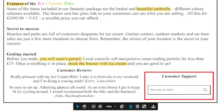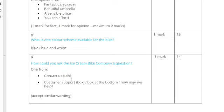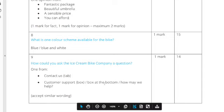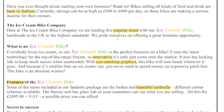Let's see what it says in the mark scheme. Question 9, contact us tab or customer support box at the bottom. How may we help? You can say any of these things as long as you make it clear to the examiner you know you're referring to the right part of the document. Okay.